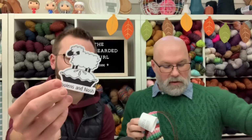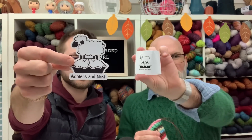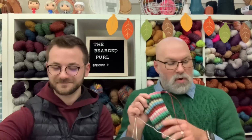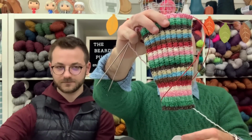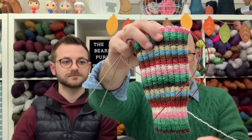This is a new to me dyer. Michelle from Woolens and Nosh. Yeah, look, I can lose a ball band like I can lose a hair that wasn't gray. Took me forever to find it this morning. So Michelle, we'll talk a little bit in a minute about how we got connected with Michelle. But Michelle of Woolens and Nosh sent us some yarn, and I immediately took it and cast on the sock. So this is her base. I don't think it has a name, but it's a 75% superwash Corriedale and 25% nylon.